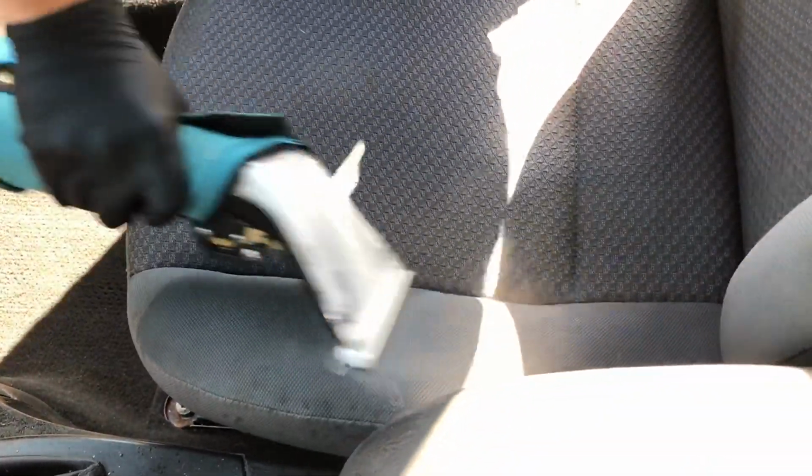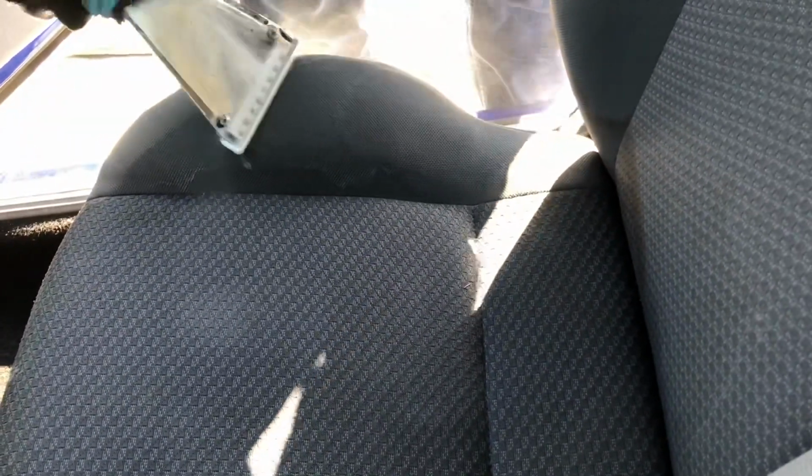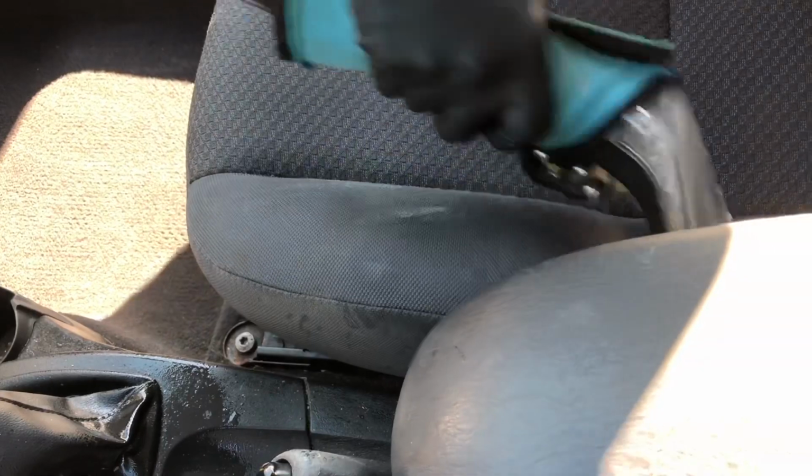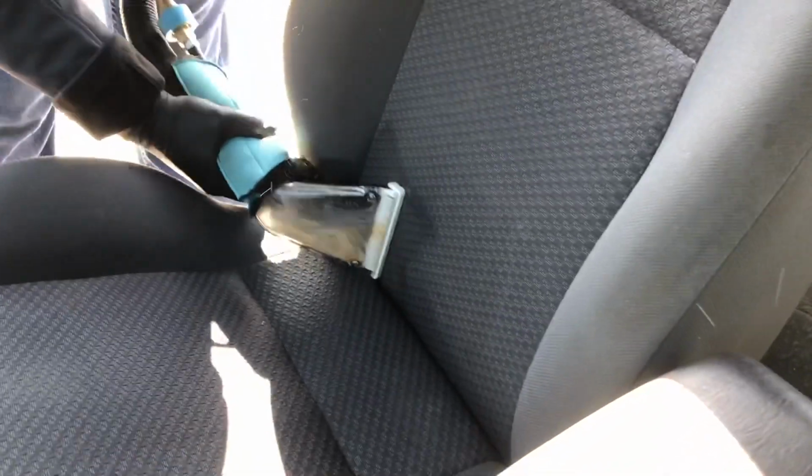It actually was pretty cold that day, about 35, 37 degrees out while we were cleaning this car. So there's a ton of steam coming off from the hot water, but it is pulling so much dirt out of these seats. It's so satisfying to watch. That's why we love having the clear upholstery head on our extractor. Not only does it do a better job cleaning upholstery, but it allows us to see how much dirt is left in these seats, so we know how long we need to clean them.